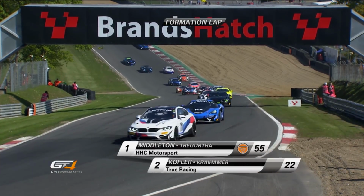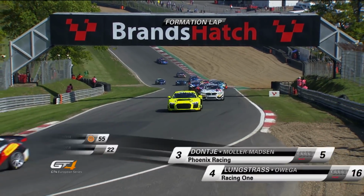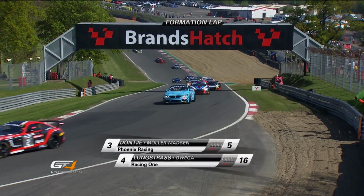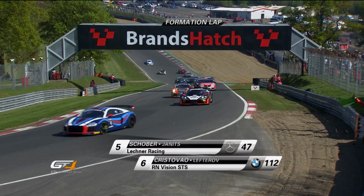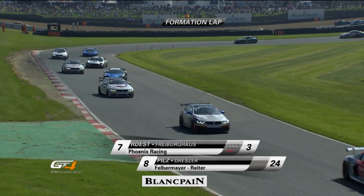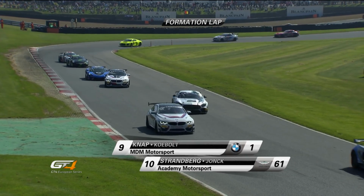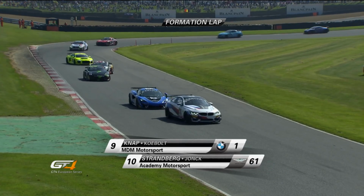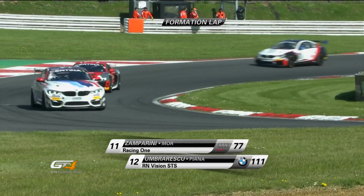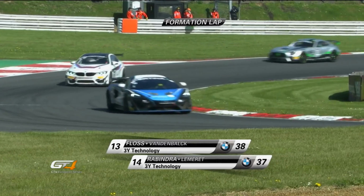So let's have a quick look at the grid. Stuart Middleton starts on pole position with Reinhard Koffler alongside him. The second row is Milan Dontje in the Audi alongside Markus Lundstrass. And then on row 3, Jakob Schober will go first in the Mercedes, and lining up alongside him is the BMW of Miguel Cristobal. Josiah Rodest is on row 4 for the Phoenix Audi squad ahead of Gottfried Pilz. Then the BMW of the experienced Simon Knapp, and the Academy Motorsport ran Aston Martin of the Swede Dennis Strandberg lining up alongside. Then comes Patrick Zamperini's Audi and Ravan Umberescu's BMW. From Luis Floss, BMW mounted, so too is Akil Rabindra alongside.